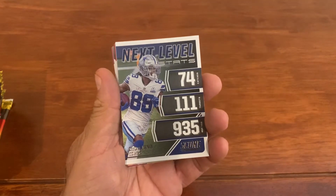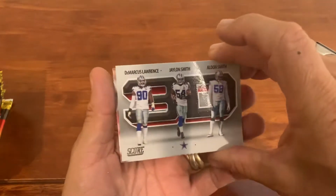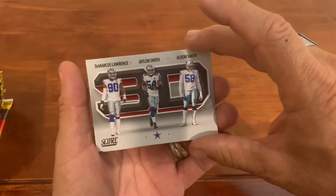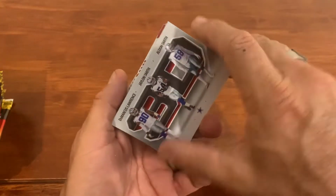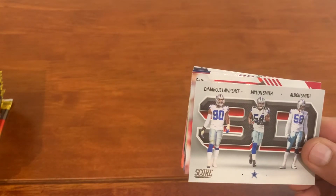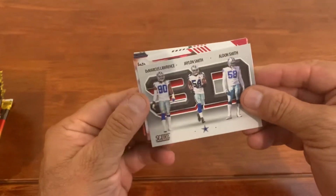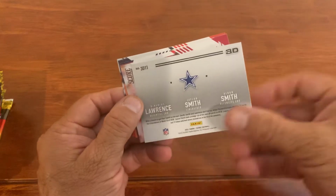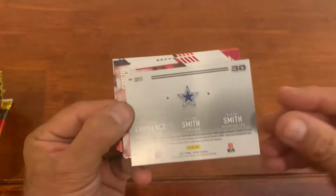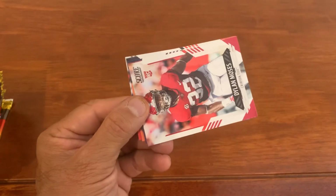Next Level insert, CeeDee Lamb. He's done pretty good over the years. Almost looked like that was a hit, didn't it? Like a jersey card, but it's not. It's just, you've got three players here from the Tech. It's a 3D card. Okay, so I saw something on the box about a 3D card. It's not really 3D, I think that's 3D, or does that say 30? No, that's 3D. Oh, guess what, Tim? Figured it out. 3D, three defensive players. Can't slip that past me.